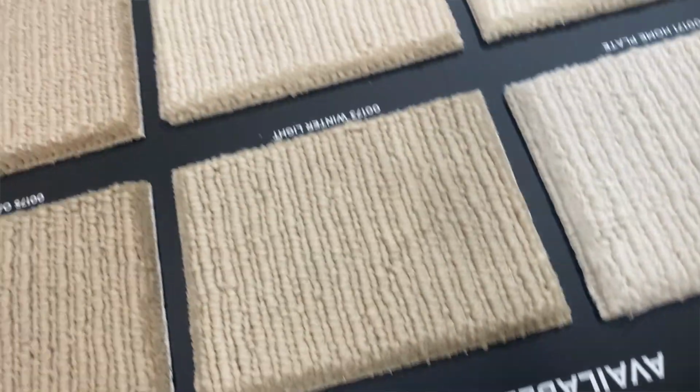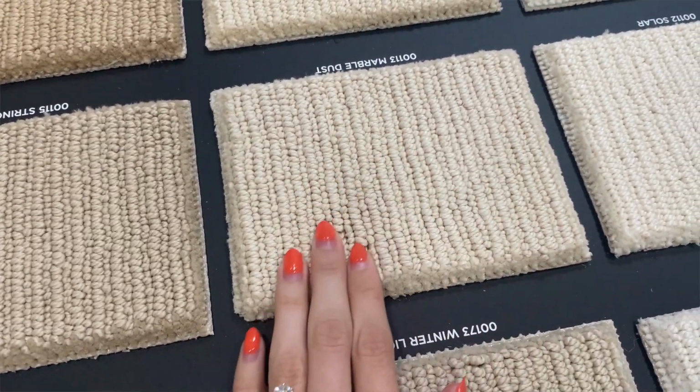Then we have a carpet. The carpet will be all on the upstairs, except for in our loft. And our loft is gonna be our office space. So Jake works from home, I work from home, and so it'll be nice to have a designated area where we can work. That office will be hardwood, and then all the other upstairs will be carpet. I just feel like it's more cozy.